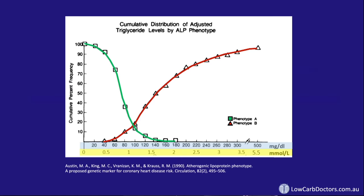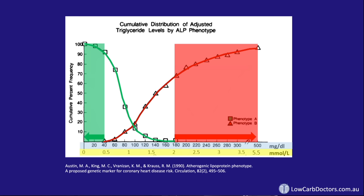Now, we can see, if we're looking at the red line, that if our triglycerides are less than 0.5 millimoles a litre, then you're almost certainly going to have a pattern A phenotype. But if we go down the other side, if your triglycerides are over 2, your chances of having a bad phenotype are very, very high. And remember the example we just looked at, they had a level of 0.4. So they're going to be very, very comfortable.